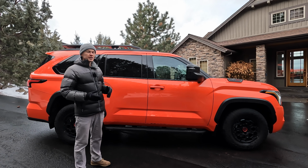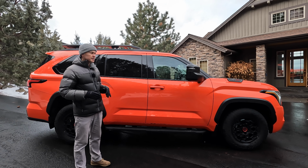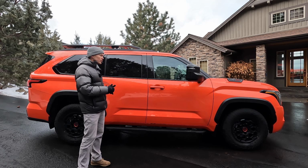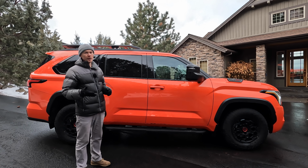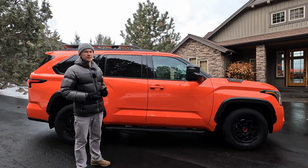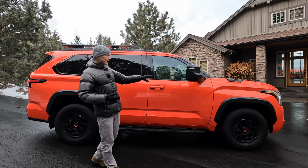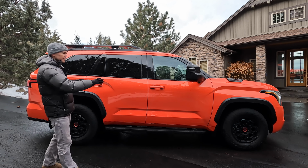The TRD Pro model comes with 2.5-inch Fox shocks that are more off-road focused and give the vehicle a little bit more height. Your standard Sequoia offers 8.6 inches of ground clearance, while the TRD Pro model offers 9.1. The TRD Pro also has a unique front stabilizer bar and skid plate. And then we've got a number of aesthetic differences here as well.